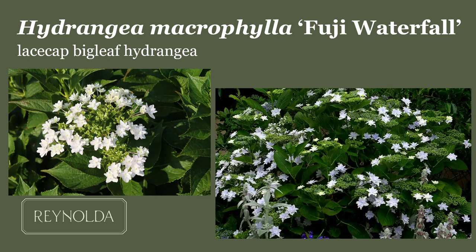This is perhaps one of my favorite hydrangeas out there. This is one called Fuji Waterfall. It's hard to call it a lace cap because normally when you think about lace cap, you've got those sterile florets just as a little halo. Well, this one just kind of keeps filling in on itself. It almost becomes a mop head, but it's got these double white flowers.